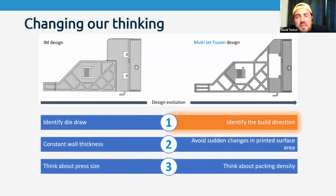I like to think about it in terms of changing our thinking, changing the way we assess a part when we get it and ask, is this a good part? Thumbs up, thumbs down. If you're injection molding, there are really three elements. At first I didn't recognize them, but now I clearly do.